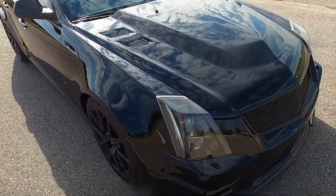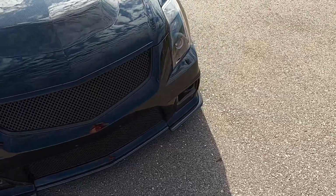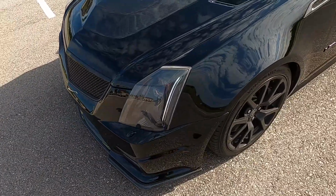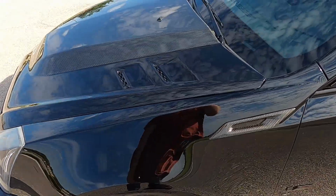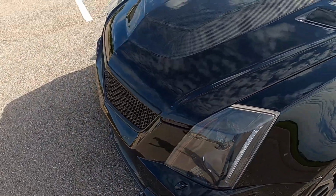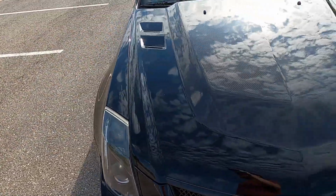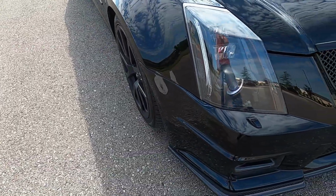It is a full interior street car capable of being daily driven if that's something you might be interested in doing. It doesn't have a cage. It doesn't have really anything to make it not a street car. It still has the factory seats, factory interior. All of the OEM functions still work as intended. No digital dash or anything crazy like that, stock dash. But for now, let's talk about the front of the car.